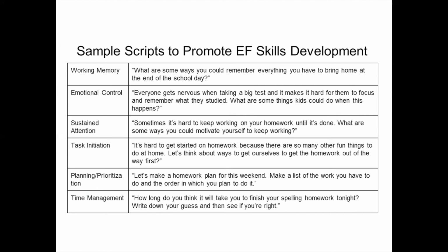Oh, I'm intrigued. Okay. I have young kids and I have a teenager. Do you recommend, I've seen an executive functioning workbook. Do you recommend those kind of things for older kids to actually work through?